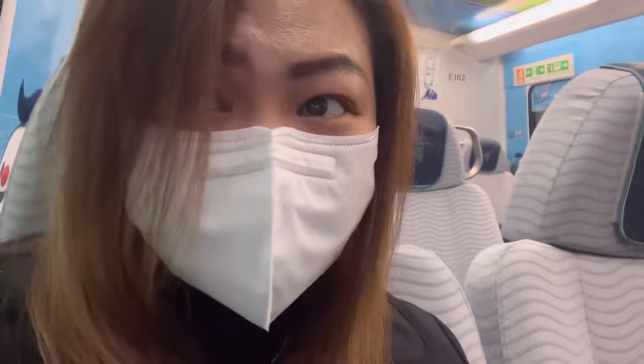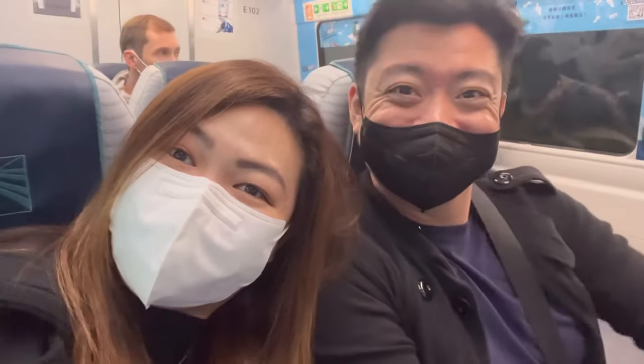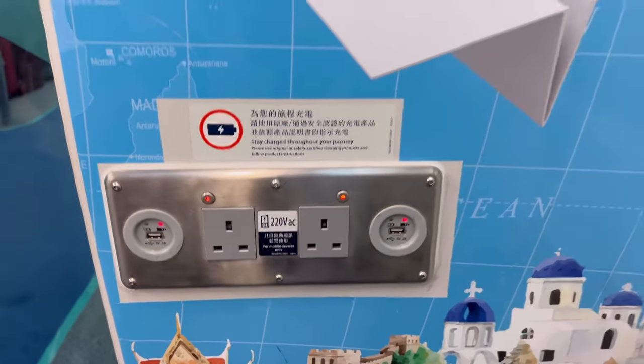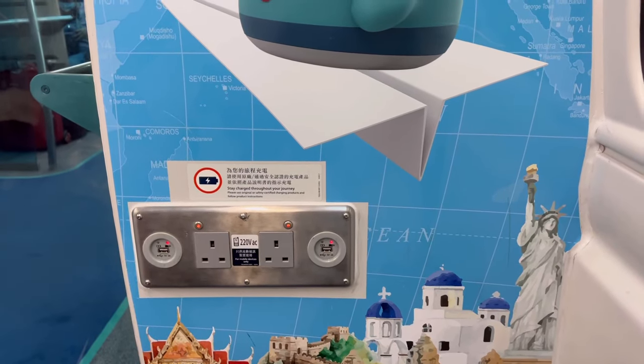Tayo sa train papunta Shinji. Meron din, habang nasa biyahe pa pwede ka mag-charge, and meron din free wifi dito sa train. Super bilis na.